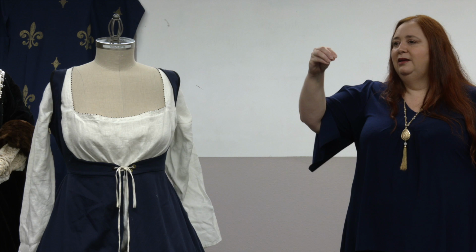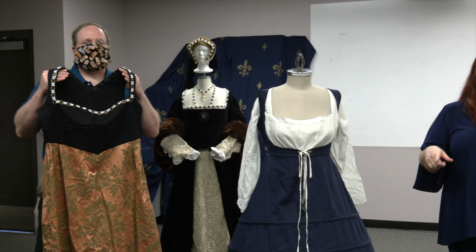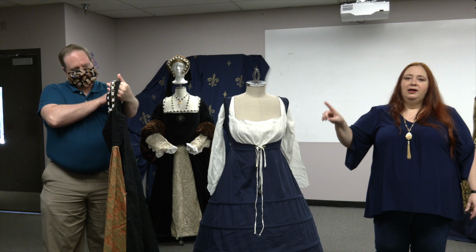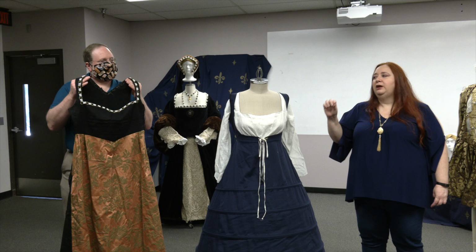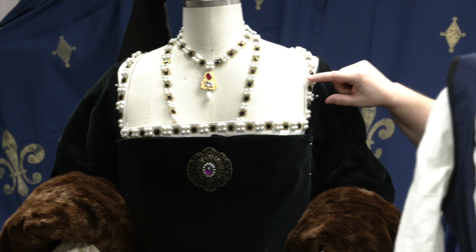So the next thing we have is our kirtle. When we first started doing this, there was great debate in the historical academic world on whether or not this kirtle actually existed, or if it was a trim that went onto the outer dress. So if you look at this piece put together, the thought was that this here was just a strip of fabric that was sewn onto the overdress.